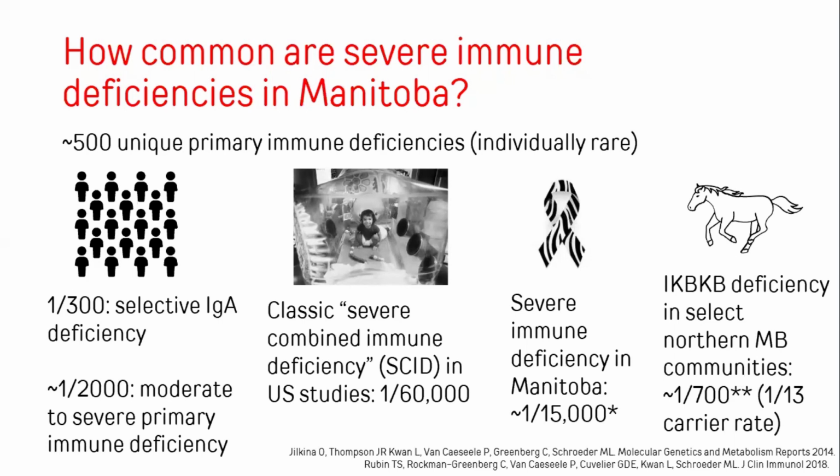But some of the more common immune deficiencies, like selective IgA deficiency, not having the IgA antibody, we see that in about 1 in 300 individuals. When we talk about inborn errors of immunity, where someone might need something like immune globulin replacement, IVIG or SCID, that's about 1 in 2,000 individuals. Classically, when we look at data from the United States, how common is SCID or severe combined immune deficiency? The number we get is 1 in 60,000 live births.